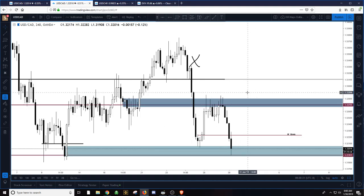We didn't know which one it was going to come into, but it didn't really matter because either way, whenever it comes into that level, that's when we start looking for the trigger, right? So until then, it doesn't really matter what level it comes into. You can take the trade either way, right? You don't have to take it here. You don't have to take it here.